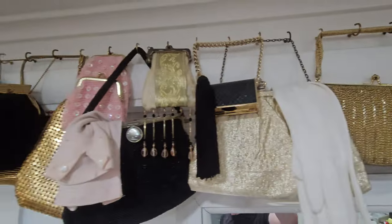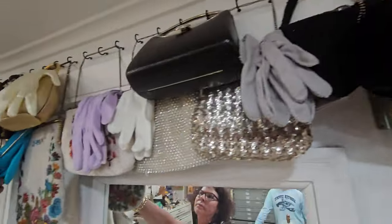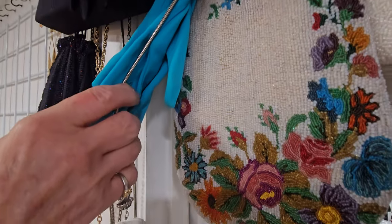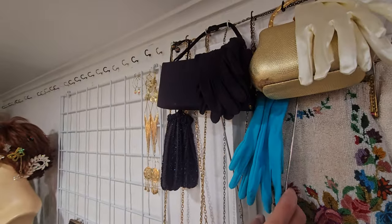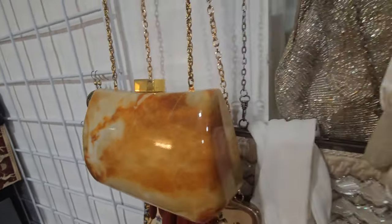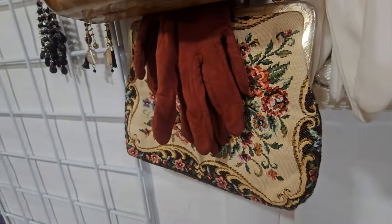These are fun. And then we have Whiting and Davis and all those normal ones too. This one's pretty awesome. Oh, I love the lucite and the plastics. There's another one. Look at that.